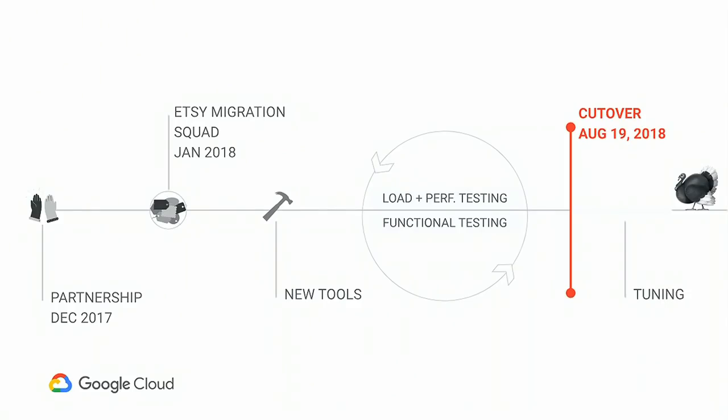So moving on the timeline, finally coming to the actual cutover. We did all of the testing, functional testing, load testing, in order to gain confidence. And we realized that the only way that we would know if this would truly work was to send live traffic at it. No amount of testing can mimic the complexity of production, and the Etsy app is complex enough that we could not cover every single thing through simulation. So we felt that we had to at least cut over once to learn more about what are the hardest problems here that our engineers may not even be aware of.